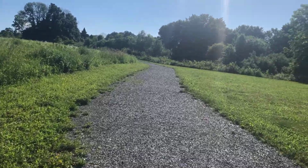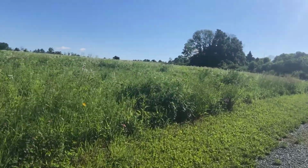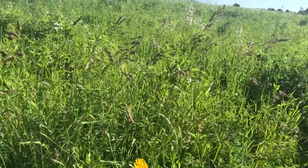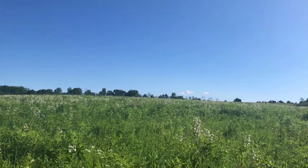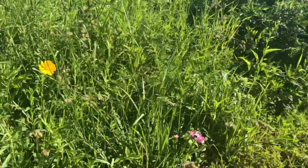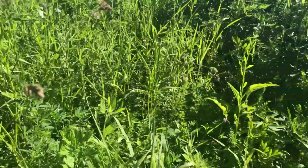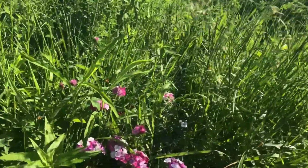Now, you can see this is crushed stone. They're starting to bloom. You can see the red clover and some of the other flowers that are here, but it gets much, much taller, up to where I am here, as we get into July and August, which we'll come back and show you the progression of. But they're starting now. Oh, they're so pretty. Oh, here's another patch.